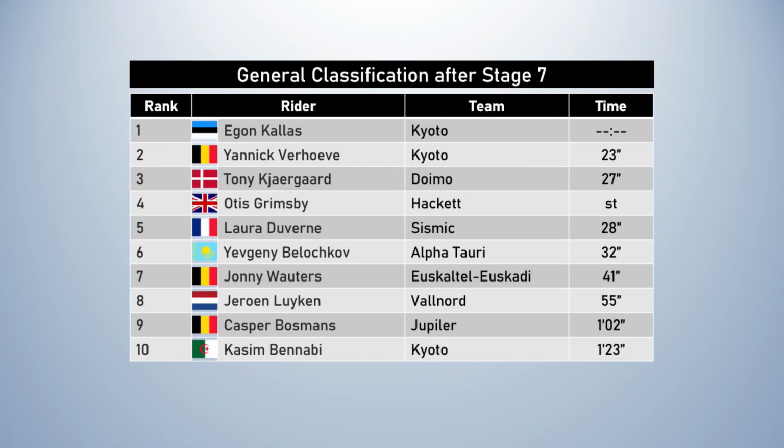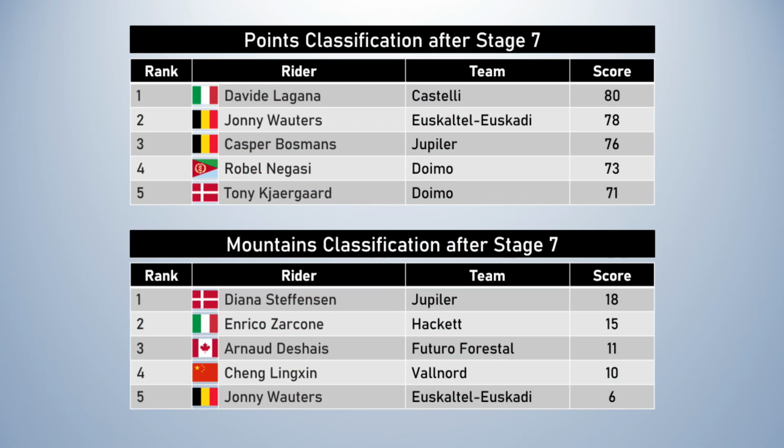In the final general classification, Egon Callas is the winner, 23 seconds ahead of Yannick Rahova. Tony Kirigo finishes 3rd at 27 seconds. Grimsby moves up to 4th place in the same time. Duverne is 5th at 28 seconds. Evgeny Balashkov 6th at 32 seconds. Johnny Valters with a very good and consistent race, finishing in 7th place. And Jeroen Leuyken, Casper Bosmans, Kazim Benabi finishing in the top 10.